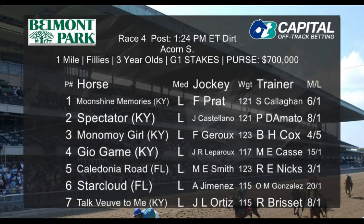Also, the number 4 horse is going to be Geo Game. Mark Casse, 15-1 on the morning line for this horse. Julien Leparoux is going to be aboard. A winner last time out. Gutsy performance against She's a Julie, a nice horse that came back to win next time out. Beyer got an 88 Beyer, which is a little bit lower than the tops among here, but fits nicely as far as the entire group as a whole.